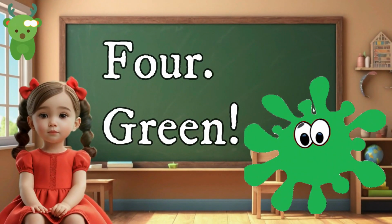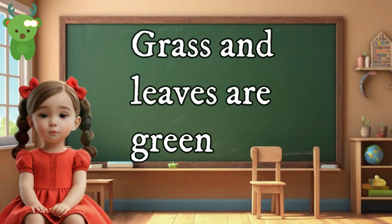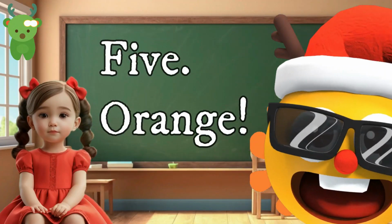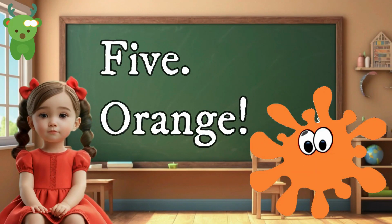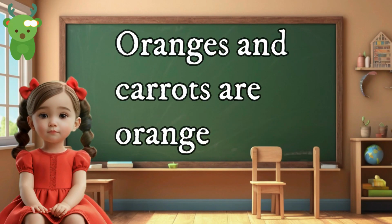4. Green. Imagine a grassy field and say green. Grass and leaves are green. 5. Orange. Think of a juicy orange and say orange. Oranges and carrots are orange.